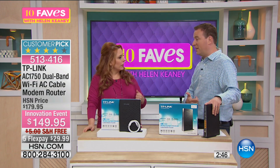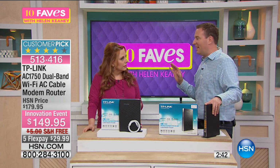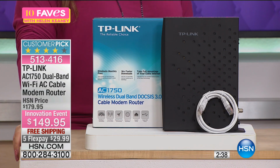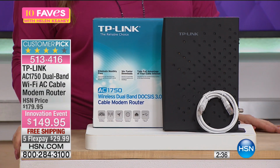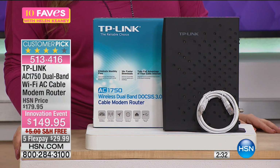Does it matter what company I have in my house doing my Wi-Fi? It doesn't matter. Not for this one. There might be some one-offs, really tiny cable companies that this won't work for, but all the major brands that are out there, whether it's Bright House, Cox, or Time Warner, all those different brands, this works perfectly for you.